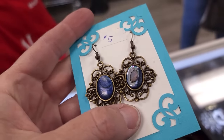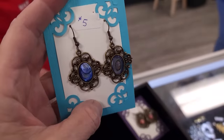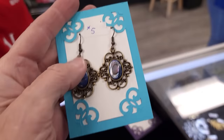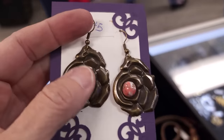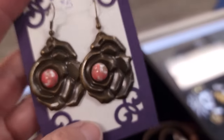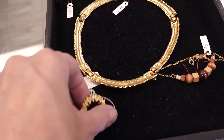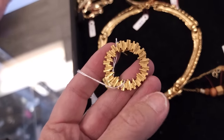Those are abalone. Very blue abalone. Yes. They found just like a section of the abalone that was real blue. Yeah, we'll get those too. Yep. And then these look like little roses. I'm not sure what that is, but it's a real stone, so we'll get those too. This I spotted is a little Monet pin. I think it's Monet. Is it?